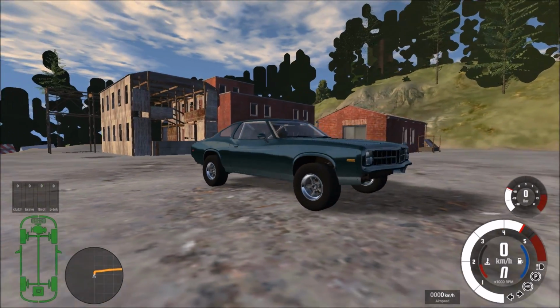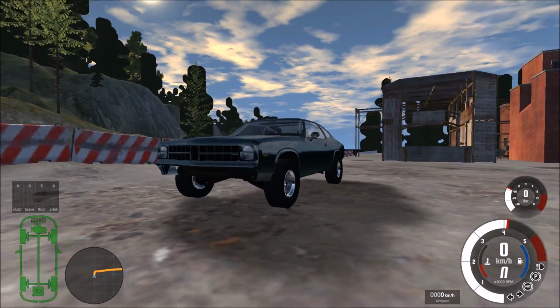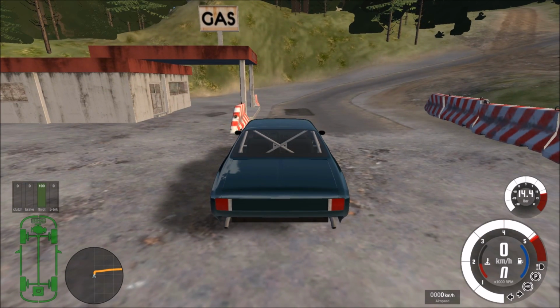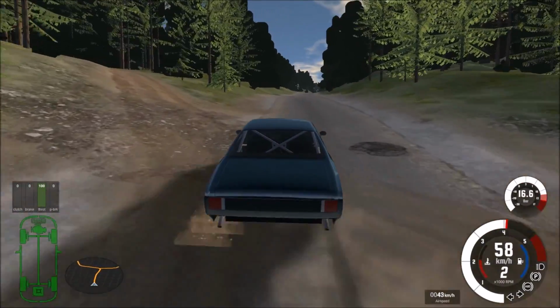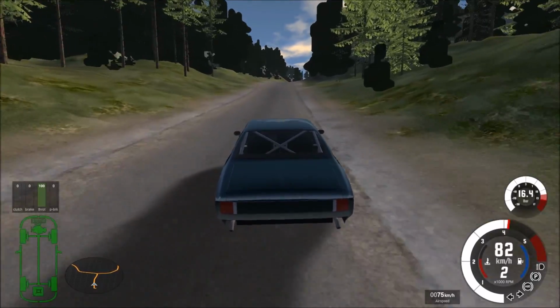Up next is the Moonhawk off-roader. Once again, big ground clearance. However, rear-wheel drive, so it doesn't go the best. However, we're off. Just spun this car. Wheel spin galore over the bumps. Spun.